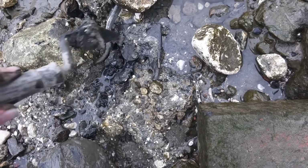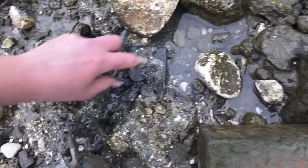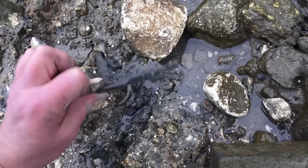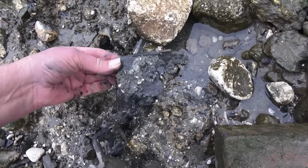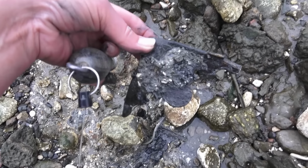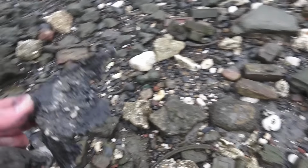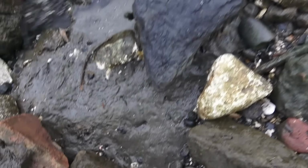Now it looks like the top of a tin or something. It's actually broken, but it's got a pretty pattern on it. Let's go and give it a wash and see if we can see a little bit more clearly what's on it. Let's find a puddle. Where's a puddle when you want one? Okay, there's a little bit of water just here. Let's have a look.